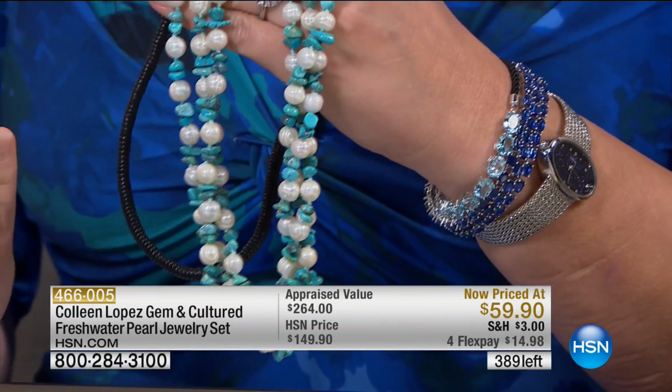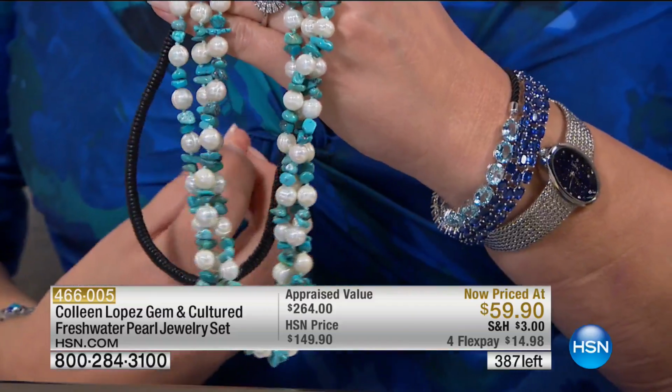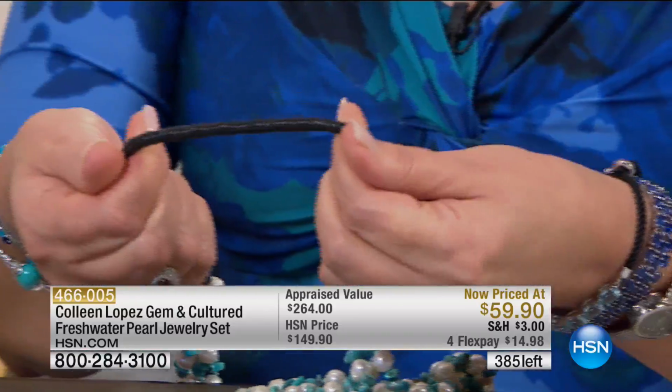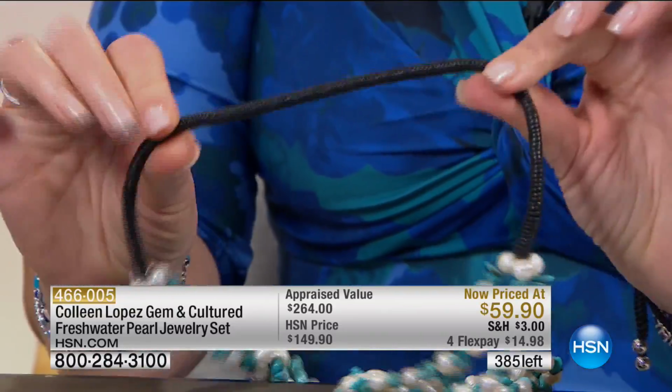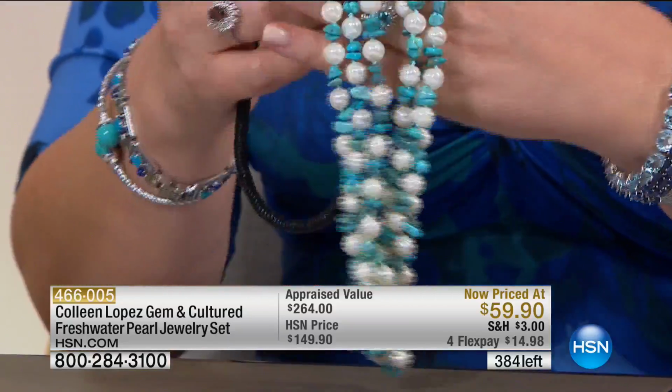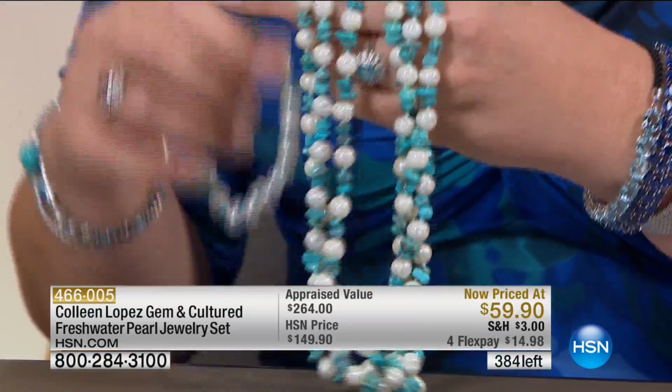It's great with tops, maxis. Actually, as we move into cooler weather, this holds up beautifully next to sweaters, inside a jacket, with a beautiful blouse. It just really is a fun piece. And the fact that it has this woven leather cord in the back gives it a little bit of a boho feel. So all the more reason, very cool with your leathers and your suedes.